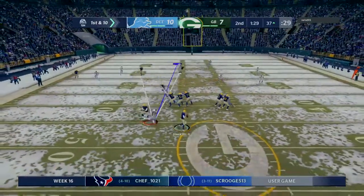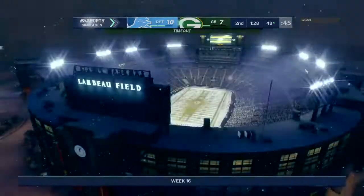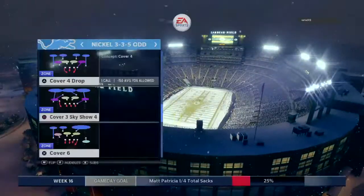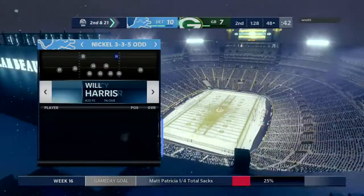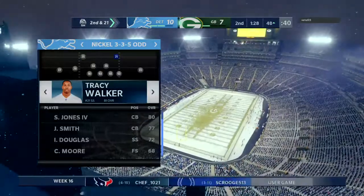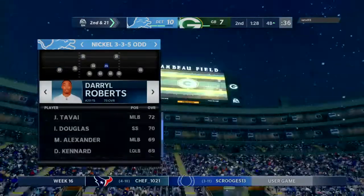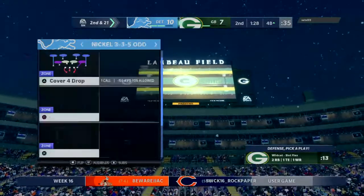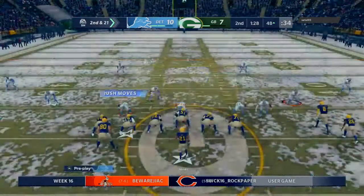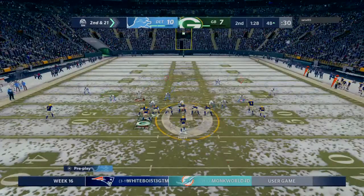On 1st down, it's Haskins. And under the Lions' pressure, he's brought down. Now the Packers going to go ahead and use the second of their timeouts, as they'll talk things over prior to this upcoming 2nd down play. Well, they're in some hot water now. After that sack, it's 2nd and 21.